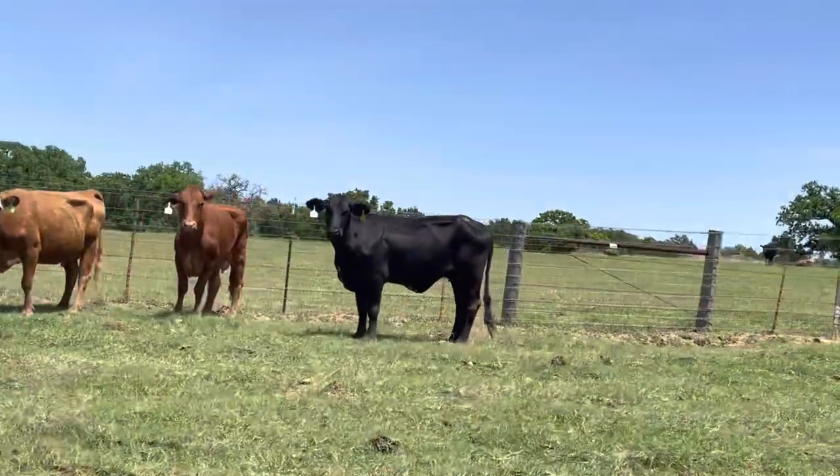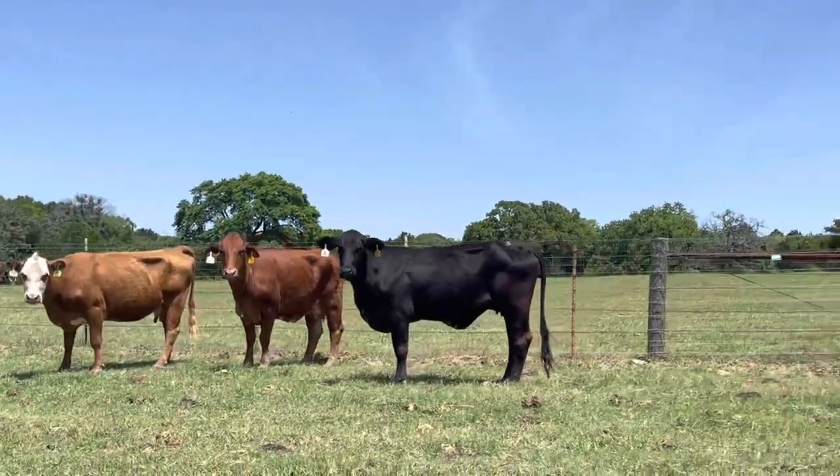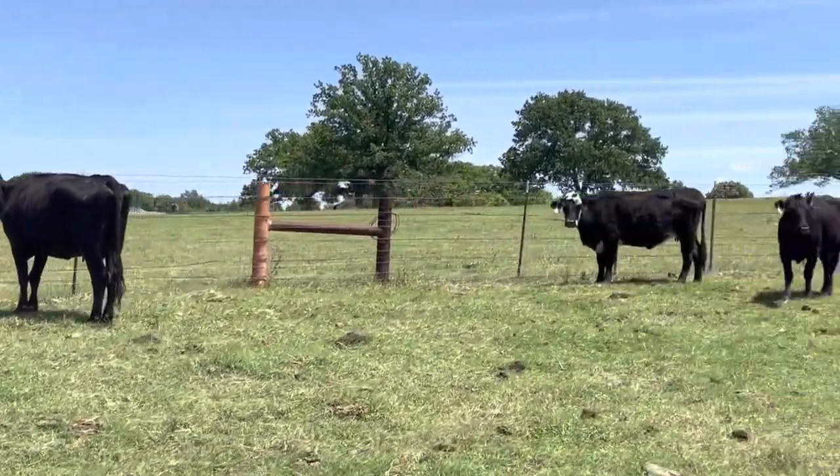Oh, that's a good looking one, man. That's a 5 year old, 4 month bred cow, that black one there. Beefmaster's 5 year old, 2 month bred. Just a good looking little set.